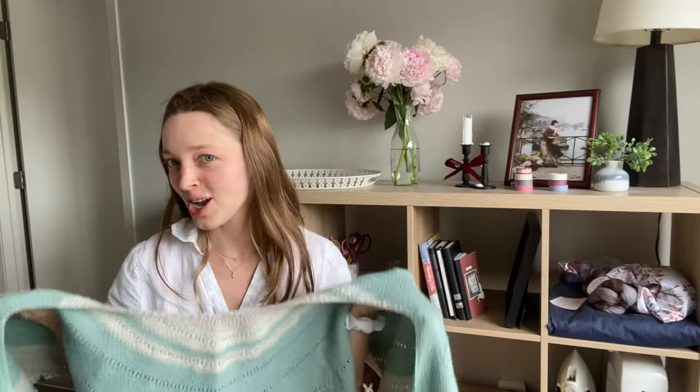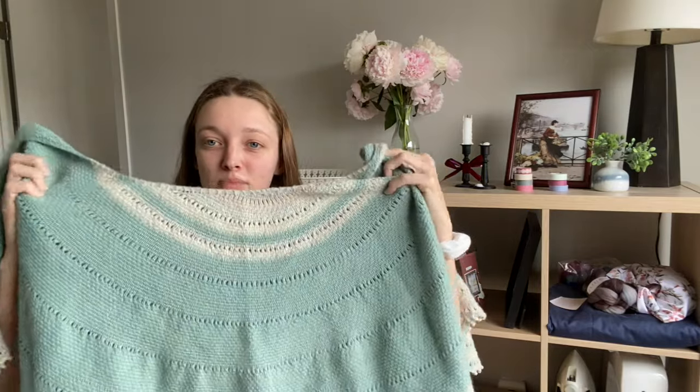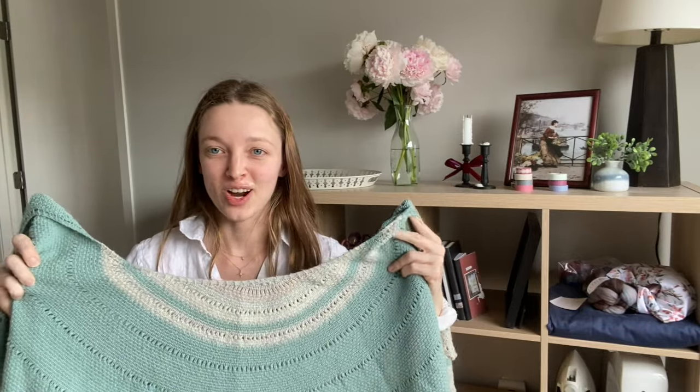So I had this extra ball of Sagebrush just kind of kicking around in my stash. So I thought this would be a good stash busting project for it. Completely not tracking how many yards of yarn would need to be used, especially because I went down in gauge for this. It's also in a linen stitch, which eats a lot of yarn too, because you're basically knitting a stitch and then slipping with the yarn in front, knitting a stitch, slipping with the yarn in front. So it really packs in a lot of yarn.